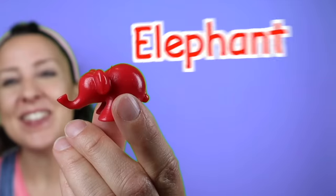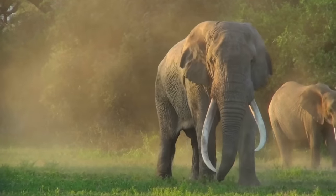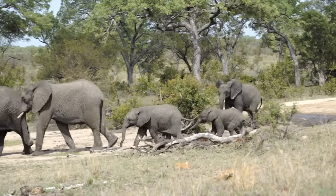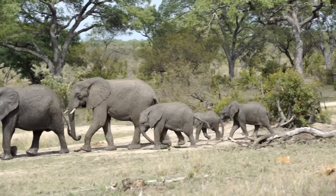It's an elephant. Elephants are the biggest land animals. They like to stomp. Can you stomp around your house like an elephant? Stomp, stomp, stomp, stomp, stomp. Good job. E says eh. Can you do that? Eh. E for elephant. E.